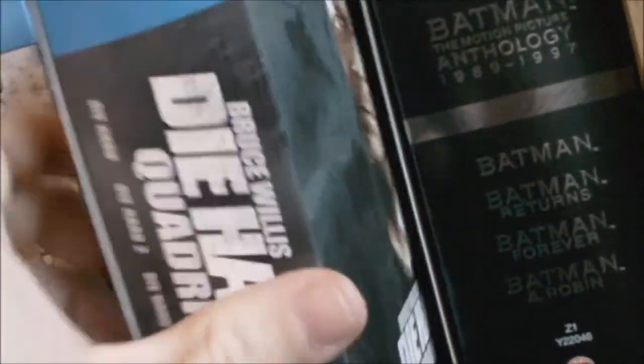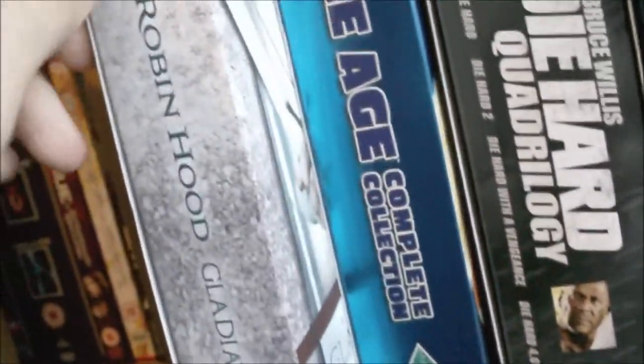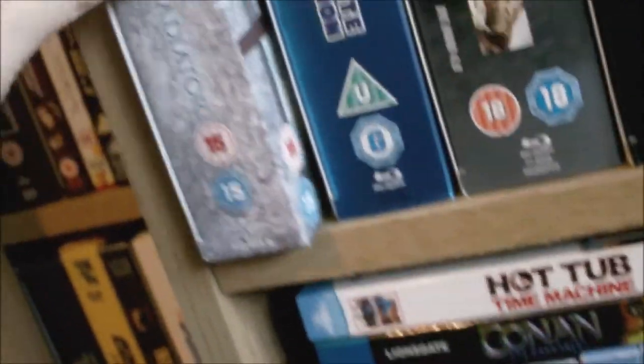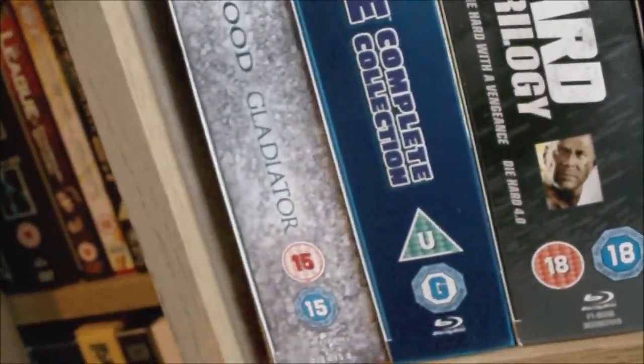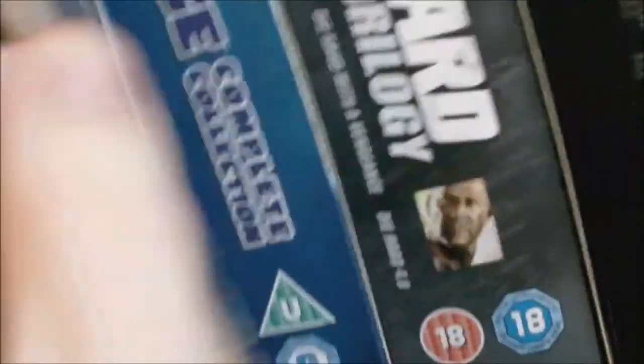Die Hard Quadrilogy, part 3 uncut at last in the UK, which I was really chuffed to bits to get. Ice Age Complete Collection, and Robin Hood and Gladiator. And Gladiator is the version that's obviously the proper one, again, there's no completely noise reduction to the point where you couldn't even see any of the arrows flying. There's a wee book that you get for this as well. It's the wee Robin Hood book.